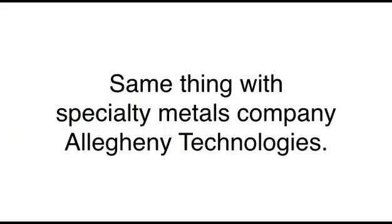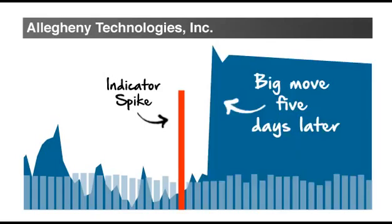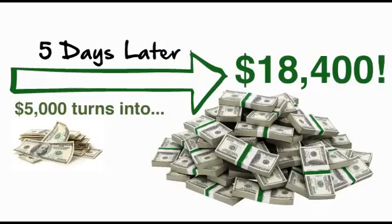Same thing with specialty metals company Allegheny Technologies. The WPI registered a spike on January 19. Then just 5 days later, boom, the company reported surprise earnings, sending the stock exploding higher. It was impossible for everyday investors to capture that big one-day move. But had you used the WPI, you could have walked away with an $18,400 paycheck.